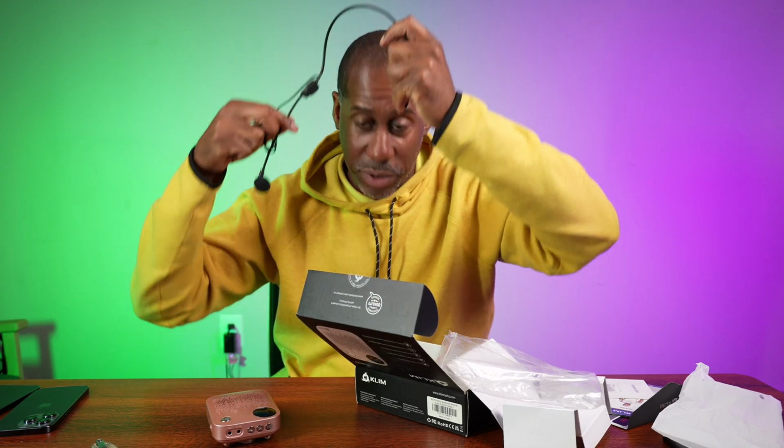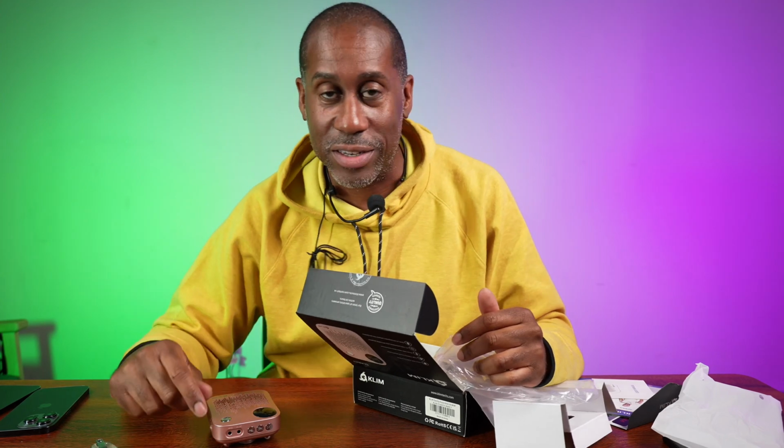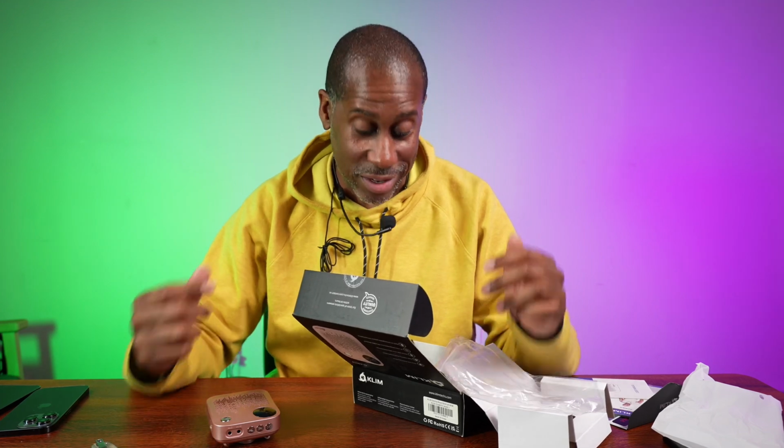And now you can just, you know, this would be not right there. The cable wouldn't be right there, but the cable would be somewhere else where it's hanging down. And then you can adjust this how you want. And then you can sit there and have it right next to your mouth so that you can talk and have it going. That's kind of slick.